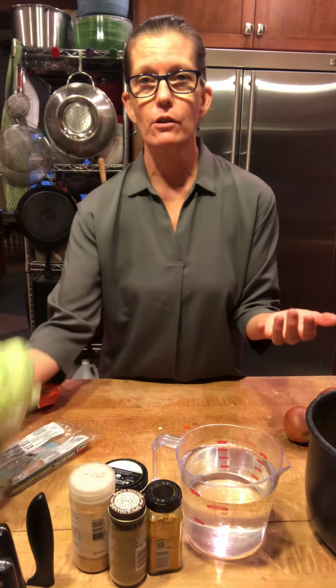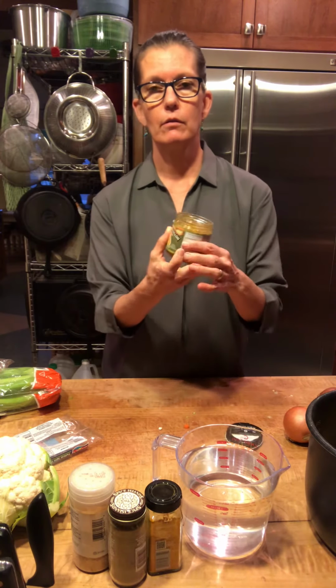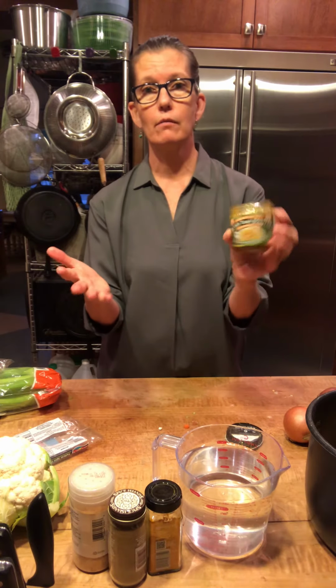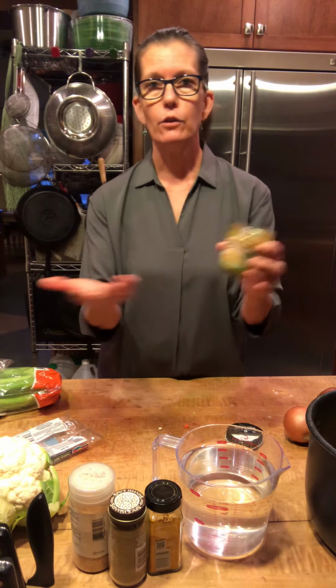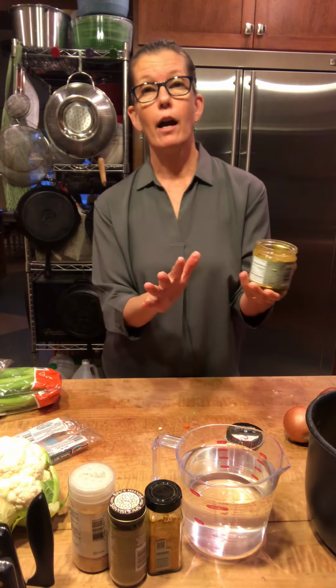I'm gonna put a little bit of this cauliflower in, but I'm gonna cheat. I'm gonna use a bouillon stock. This is better than bouillon. It's no chicken because I don't eat animal foods, but you can use whatever flavor you want. They make every flavor. This is great. It's not a commercial. I wish I owned stock in them, but I really like it.